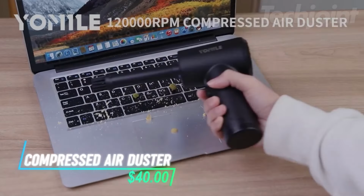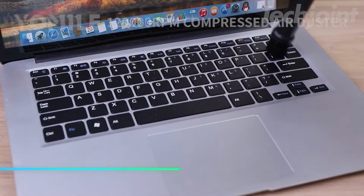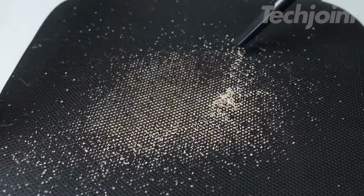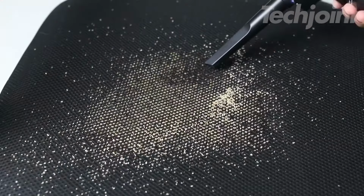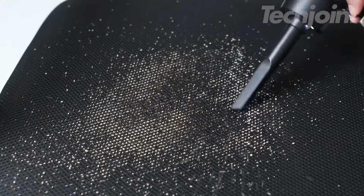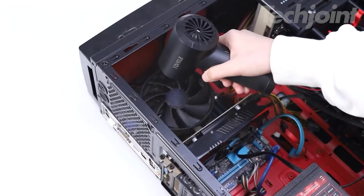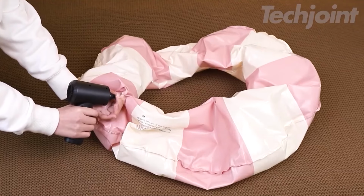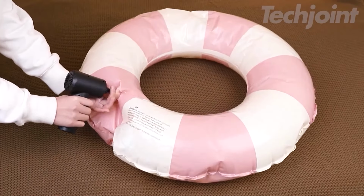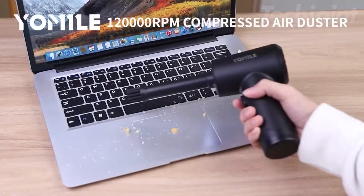Upgrade your cleaning routine with this high-performance electric air duster. With a powerful 120,000 revolutions per minute motor and 3 adjustable speeds, it efficiently clears dust and debris from keyboards, electronics, and more. Replacing disposable cans, this eco-friendly duster features a 7,600 mAh battery for up to 40 minutes of use and USB-C fast charging. Compact and lightweight, it's perfect for home, office, or on-the-go cleaning tasks.